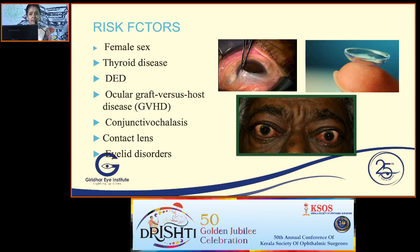So it's always our responsibility to specifically ask them, are you taking any thyroid medicines or have you been treated for thyroid? Most of the time, what I have seen is they have taken thyroid medications, but practically they have stopped. So again, they've gone for hyper. Then dry eye disease, then ocular GVHD, then conjunctivochalasis, then chronic contact lens wearers, and various eyelid disorders. The most common is ptosis.